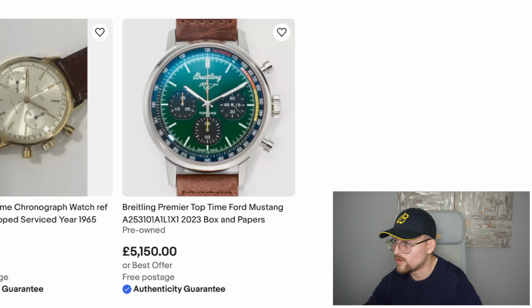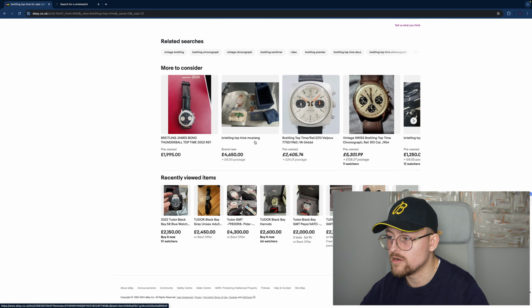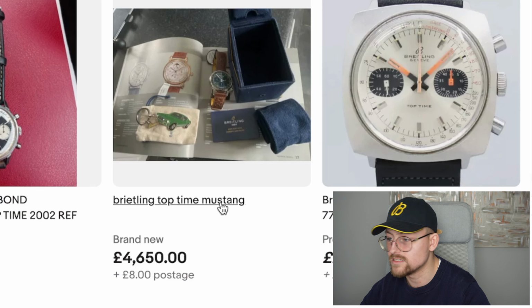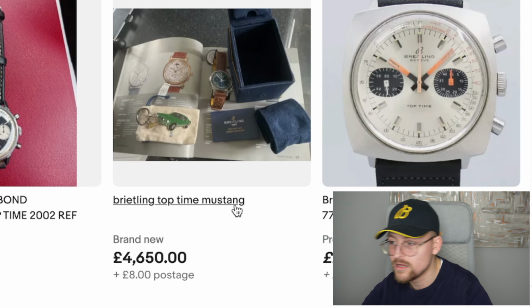£5,150 for the Breitling 23 movement Mustang. It's not going to sell for that, to be honest with you. It's too early. I feel like that will go for less than retail. So keep an eye on that one. There is another Breitling Top Time Mustang. It's up for £4,650. It's not in the list here because they've spelled Breitling wrong. That's another tactic if you're looking for a Breitling. If they spell it wrong, it doesn't come up in the listing. So if you search Breitling the incorrect way, you might find some steals.